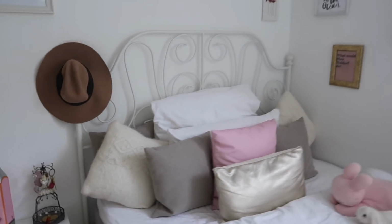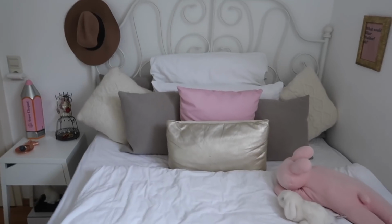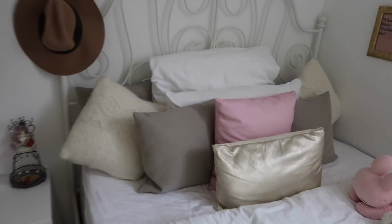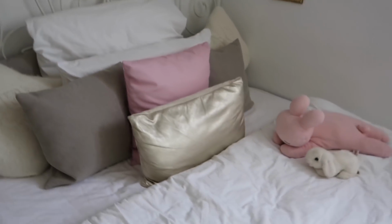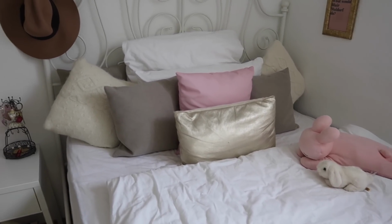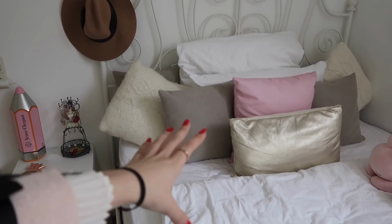And moving on to my bed, you can probably tell that I love pillows. I actually don't really sleep on lots of pillows, so all of these I kind of just throw to the side when I go to bed and I only sleep on this one. But I love this effect of having lots of pillows on your bed, and it's something that I really wanted to recreate when I redecorated my room. So that's why there are lots of pillows, but they don't really serve much of a purpose, to be honest.